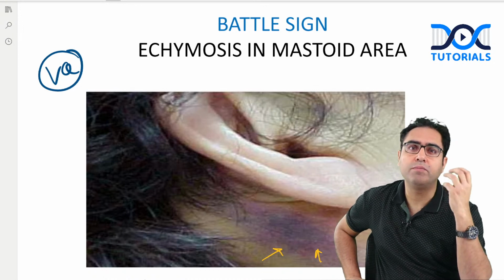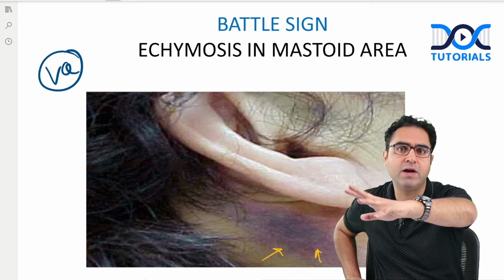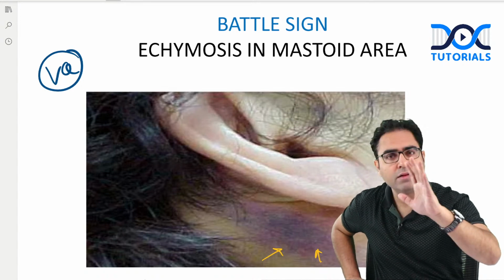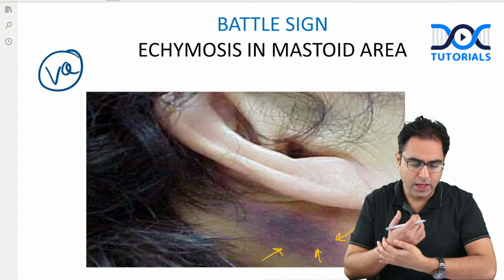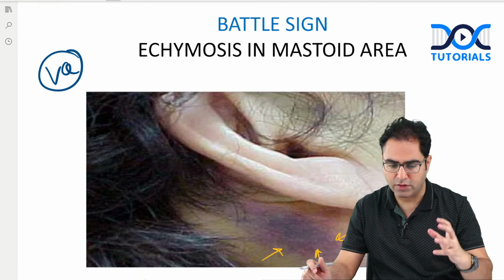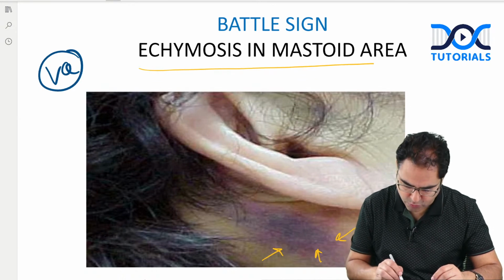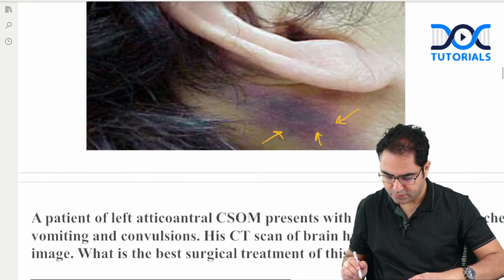You will see it in a patient who comes to the emergency with an accident history. The patient fell down or some accident happened. If you see a bluish color over here, there is some fracture of the temporal bone, beta. Okay, so temporal bone fracture will give battle sign. It is actually seen in the skull base fracture. It's ecchymosis in the mastoid area, beta.